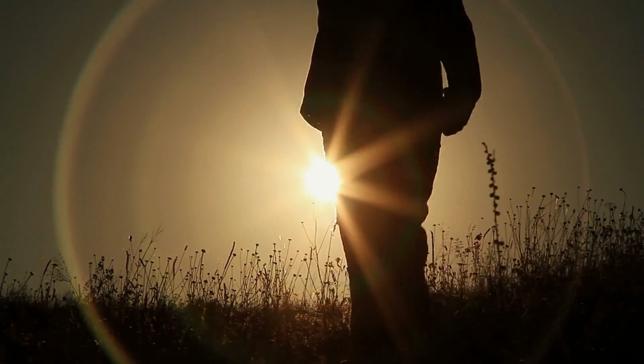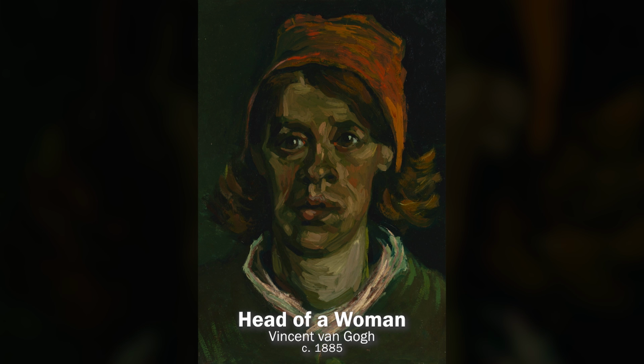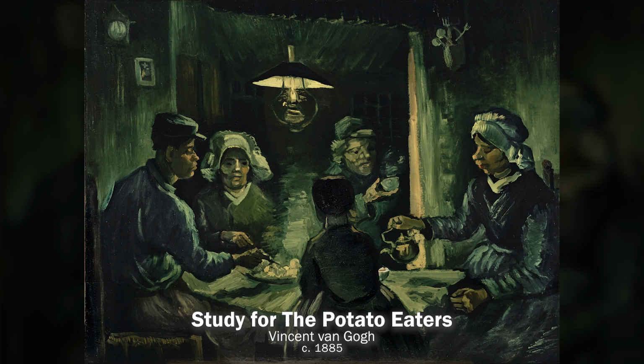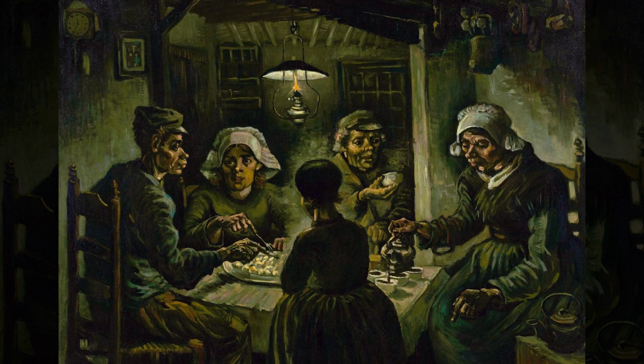he returned. Van Gogh did many studies of the de Groot household and at least 20 portraits of Gordina de Groot. He created 3 surviving studies of the potato eaters prior to his final artwork, as well as a lithograph of the work. He constantly and obsessively reworked the final version of his painting until it was completed in late April and sent to Theo in May of 1885.